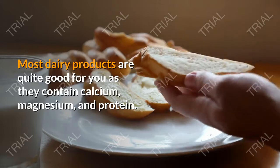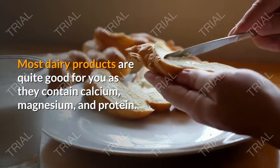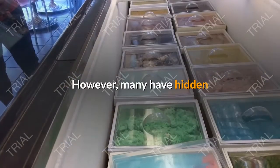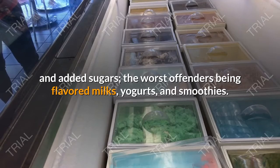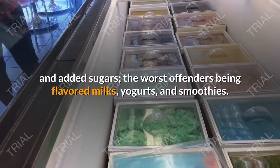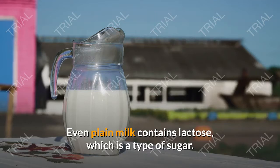7. Be cautious with dairy. Most dairy products are quite good for you as they contain calcium, magnesium, and protein. However, many have hidden and added sugars, the worst offenders being flavored milks, yogurts, and smoothies. Even plain milk contains lactose, which is a type of sugar.